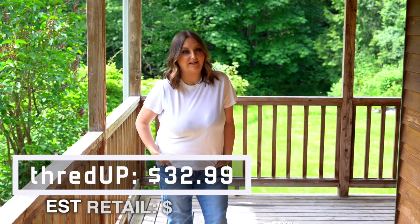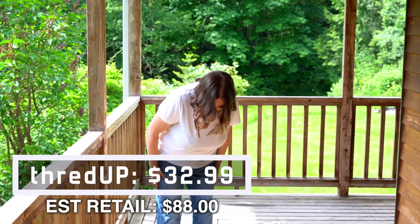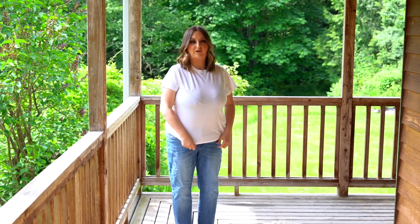So these jeans are the brand Cut From The Cloth, and they were estimated retail at $88, and I got them for $32.99. And they're very comfortable. They're not super tight on the legs, but this is exactly what I'm loving these days, just kind of more like mom jean relaxed fit. And I feel like they're very comfortable. I would definitely wear them. They're not super high-waisted. I tend to like things a little higher in the waist.